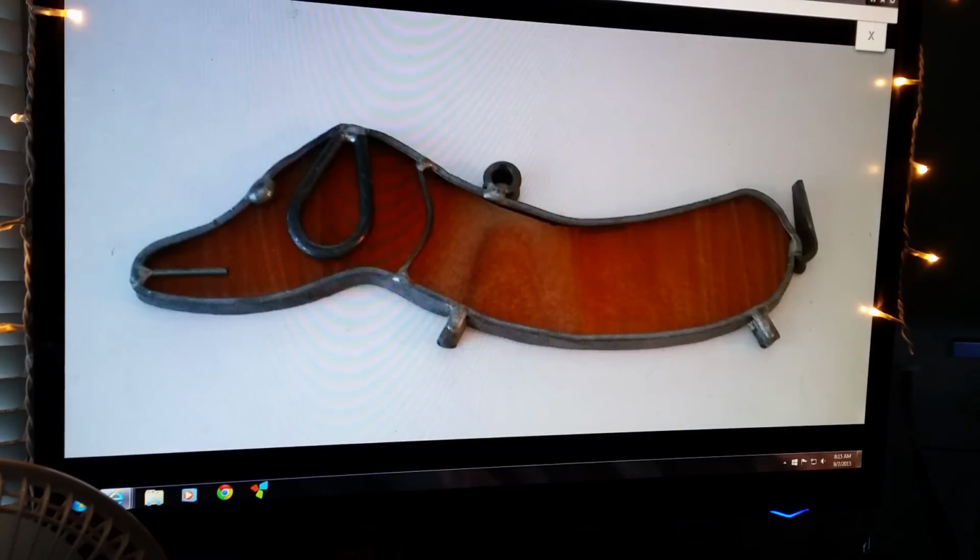Next item is a Wiener Dog. Isn't he cute? This was a vintage leaded stained glass sun catcher, brown Wiener Dog Doxy Dachshund. Bought these for 50 cents at a garage sale, and he sold for $9.99.